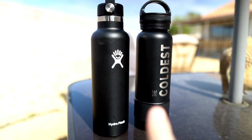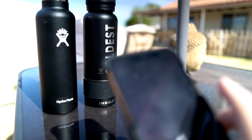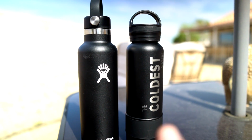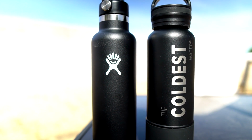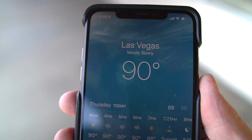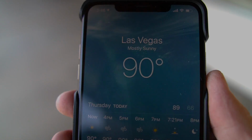All right, for the cold water test, I've got 4 ice cubes and filled up the rest of the way with water. You can't see it on here very well, but it is currently 90 degrees and 3:45 p.m. I'm gonna come back tomorrow at 3:45 p.m. and see if there's any advantage. I'm guessing there's gonna be no advantage. I think they're gonna be about the same, but we'll see tomorrow. Just to show you guys, it is 90 degrees. So we'll see how those hold up after 24 hours in this heat. In the direct sunlight too.